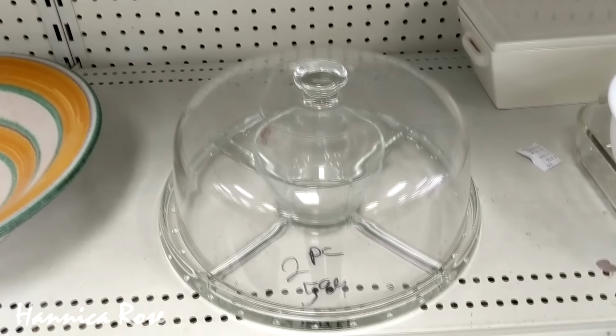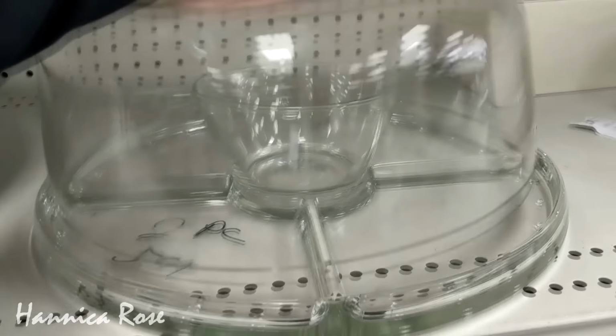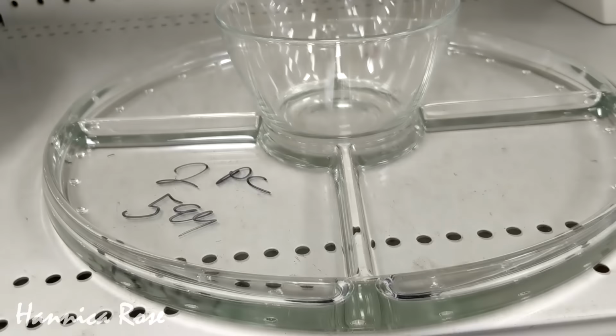So this is the first thing that I purchased. It was $5.99, and my daughter Hannah is going to explain to you exactly what it is and what it does.